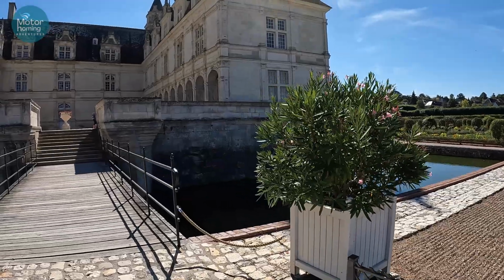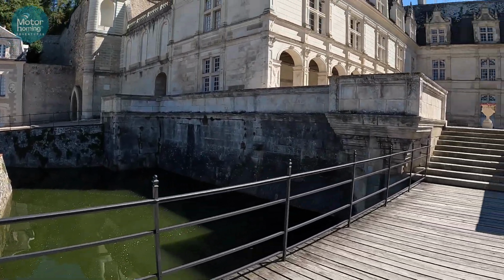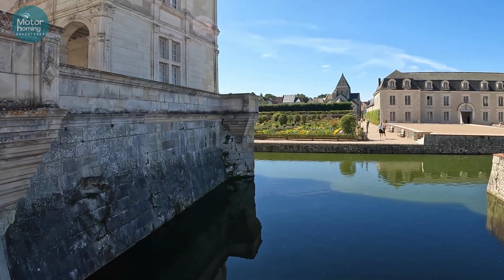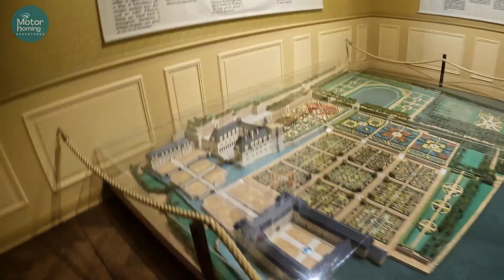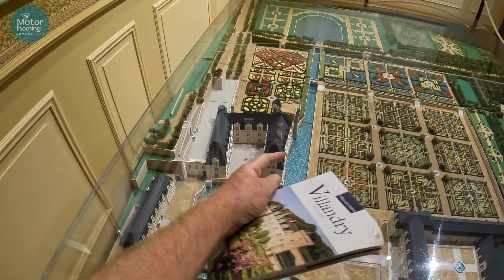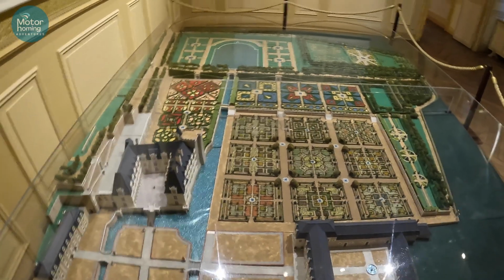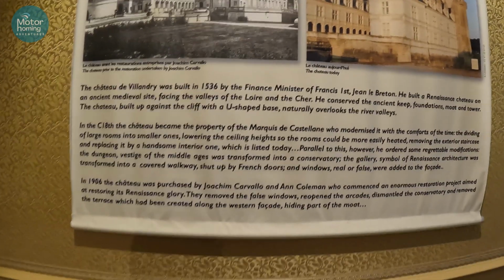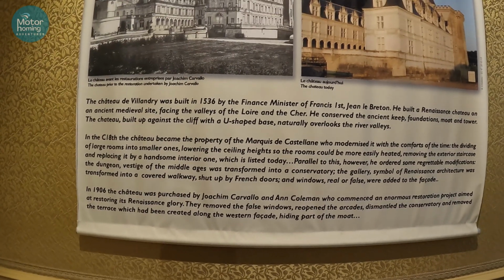Wow, what an incredible building. Look at that. Just beautiful. So come into the castle first. We came in up the steps there, past that lovely moat, turned in to this building here. Look at that though, look how the gardens are laid out. Oh my word, I'm looking forward to seeing this. That is just extraordinary. A little bit of history there, built in 1536.